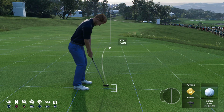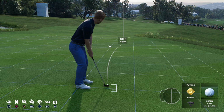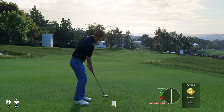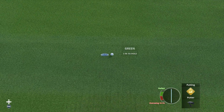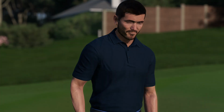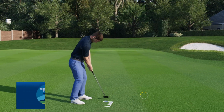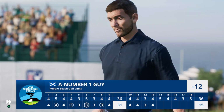An outside look here for birdie. Oh no, I think he was about ready to walk that in. That looked on target the whole way. Okay, safely in for his par, and he'll remain right where he is.